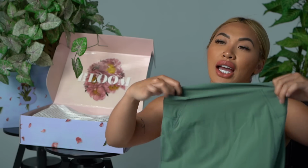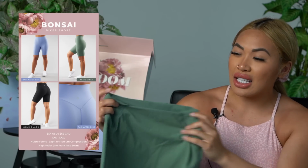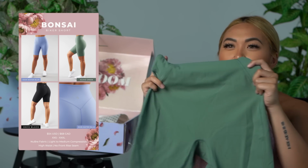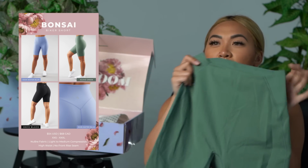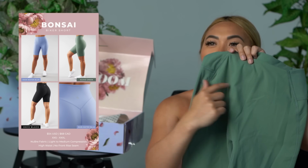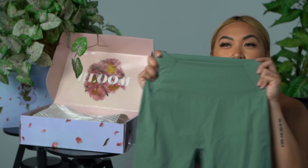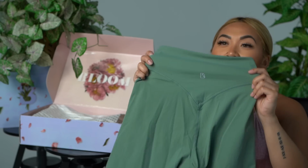Let's move on to some new shorts, which are the bonsai shorts. I was really interested in these because there's literally no seams in the front. There's these ones right on the edge here, but there's nothing going this way like there normally is in most of the no front seam bottoms. So I was really intrigued to see how these looked. They do have the booty contouring happening in the back, and they are a great length.